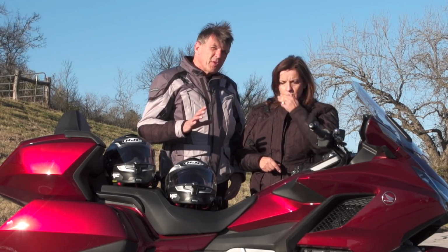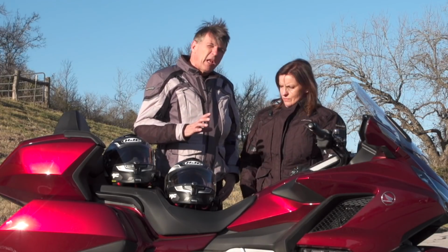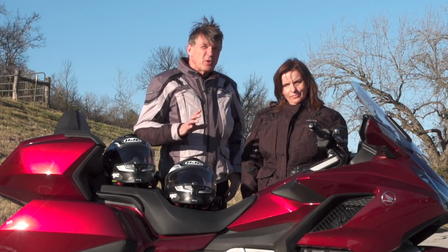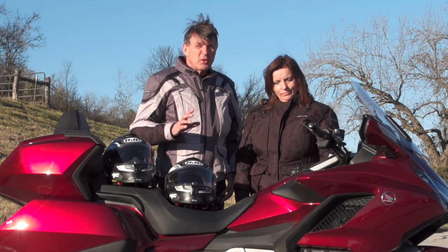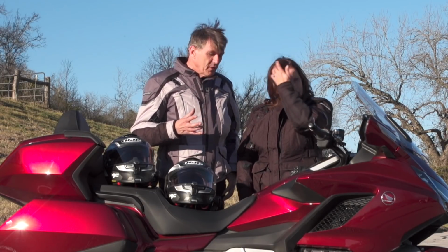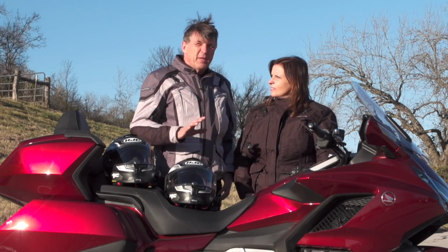The other big difference in the new generation is now, of course, Honda have been able to add their dual clutch transmission, otherwise known as DCT. And the DCT transmission is essentially an automated transmission. Now, we've had other stories that have gone into great depth on how this works. But essentially, this bike was fitted with the DCT, and I absolutely loved it as a rider.